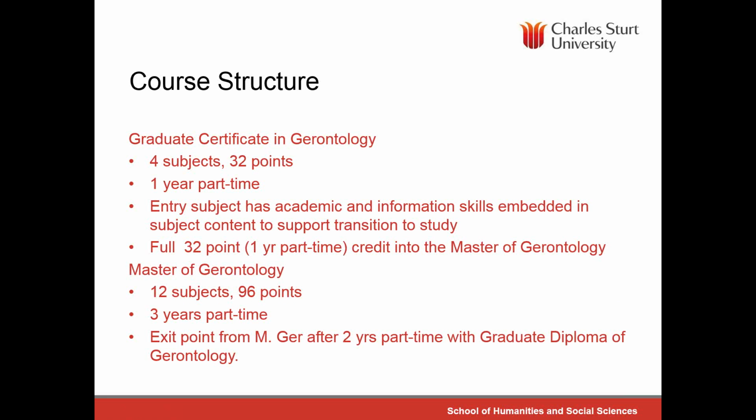So here we have the course structure. For the graduate certificate in gerontology, there are 4 subjects, which makes up 32 points for graduation. The course can be taken within 1 year part-time, which is generally 2 subjects. Part-time is 2 subjects per session. And the subjects are taught in session 1 and 2, which is the February to June session, session 1, and session 2 is the July to November session.